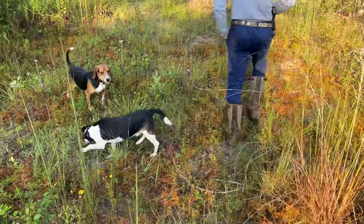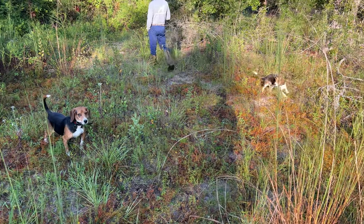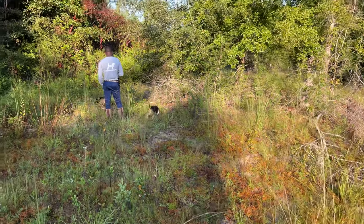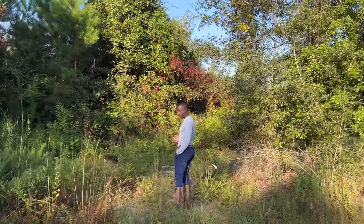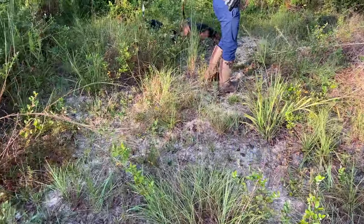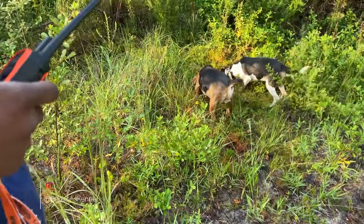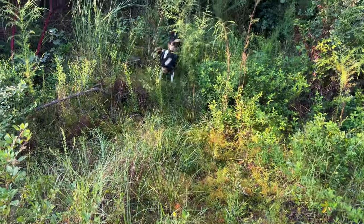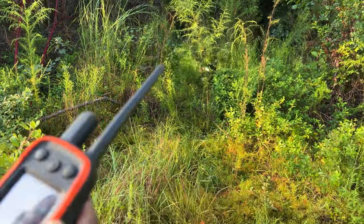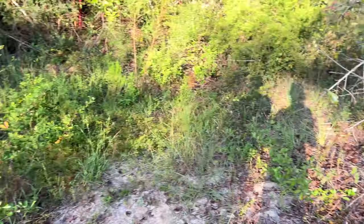If we seen a deer right in here somewhere, they should be smelling pretty soon. There you go. Yeah. So they can smell that deer now. I think they smell him. And look, I have my collar. I already got it turned all the way up. Look at that, Train smell it over there. Let's see what he gonna do.